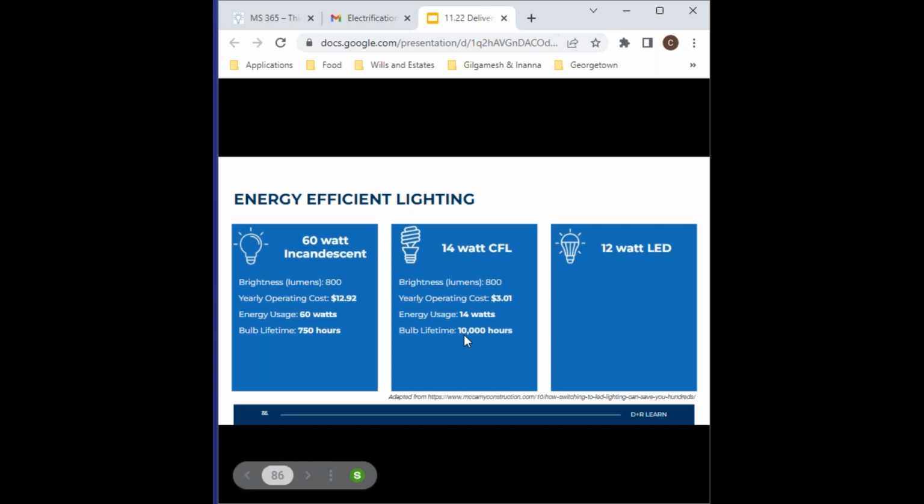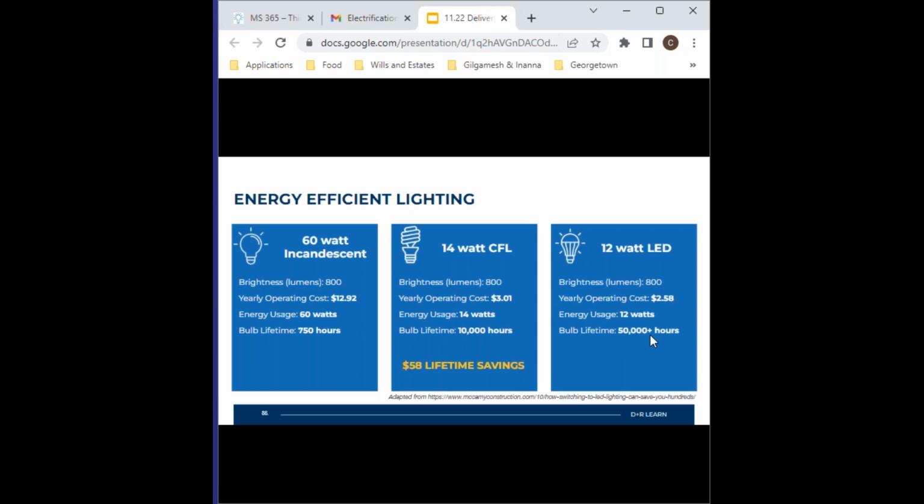So the lifetime's 10,000 hours for the CFL. You want to get even better? All right, yes. So that's $58 lifetime savings. For the LED, we're going to keep the lighting constant. Yearly operating cost, even less than the CFL. Energy use, even less than the 14 watts for the CFL. And then the lifetime is, again, longer than the CFL, right? 50,000 plus hours. And that totals $200 in lifetime savings just for the one bulb.